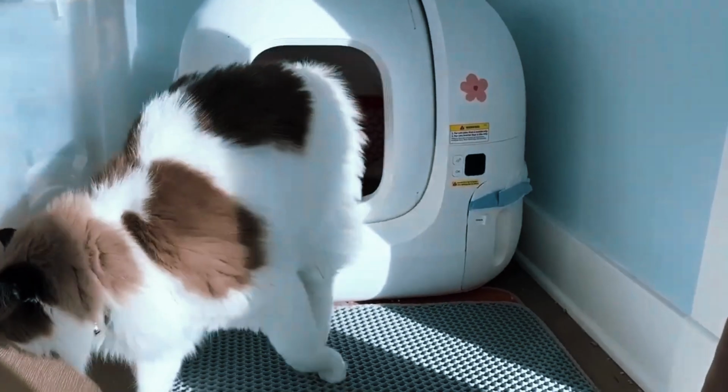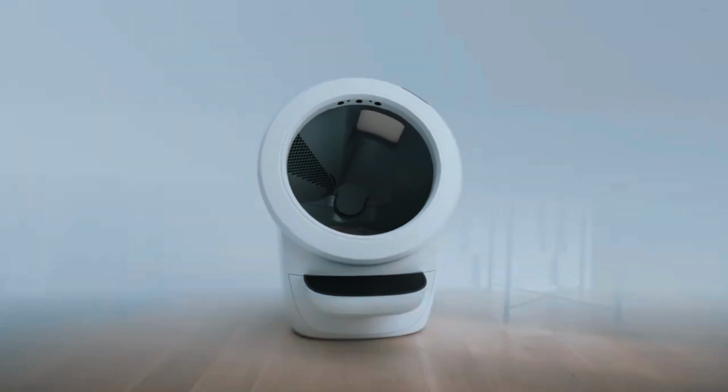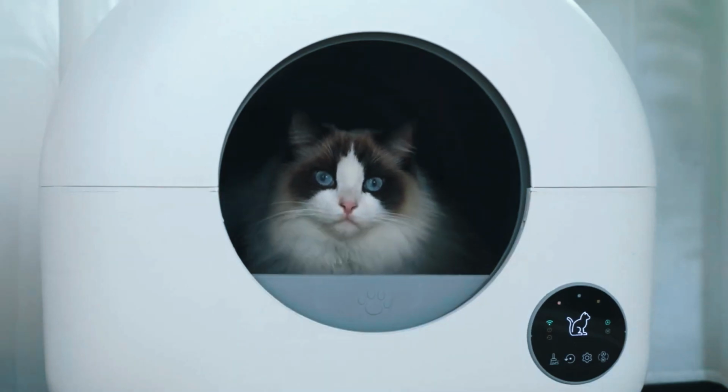So that wraps up our list of the best self-cleaning litter boxes. Whether you're looking for a simple option or something with more advanced features, there's definitely a model here that can help make litter box chores a little easier.